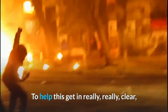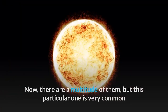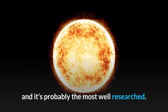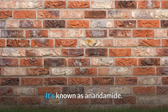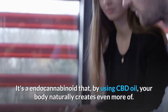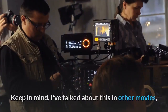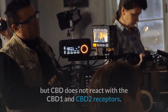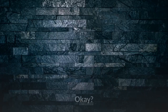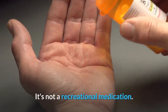To help make this really clear, I'm going to break down one specific kind of endocannabinoid. Now, there are a multitude of them, but this particular one is very common and it's probably the most well-researched. It's known as anandamide. Anandamide is a naturally occurring cannabinoid. It's an endocannabinoid that, by using CBD oil, your body naturally creates even more of. Keep in mind, I've talked about this in other videos, but CBD does not react with the CB1 and CB2 receptors. It does not do that like traditional cannabis would. It's not a recreational drug.